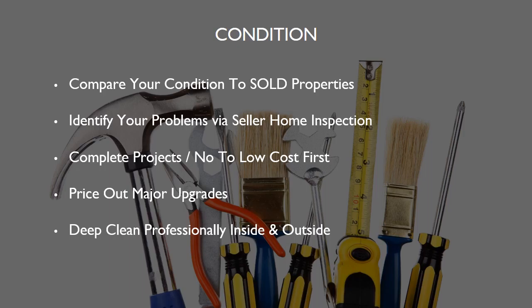Think Lemony Fresh. No buyer wants to move into somebody's mess unless they've received a corresponding discount on the purchase price, which is usually many times the low cost of hiring cleaning professionals. Even in cases where there is no ability to complete projects as mentioned, a thorough deep cleanse can be transformational. The final sale price of a property has much to do with the sensory perception of the buyer, where clean equals peace of mind, and that translates into a higher sense of value.